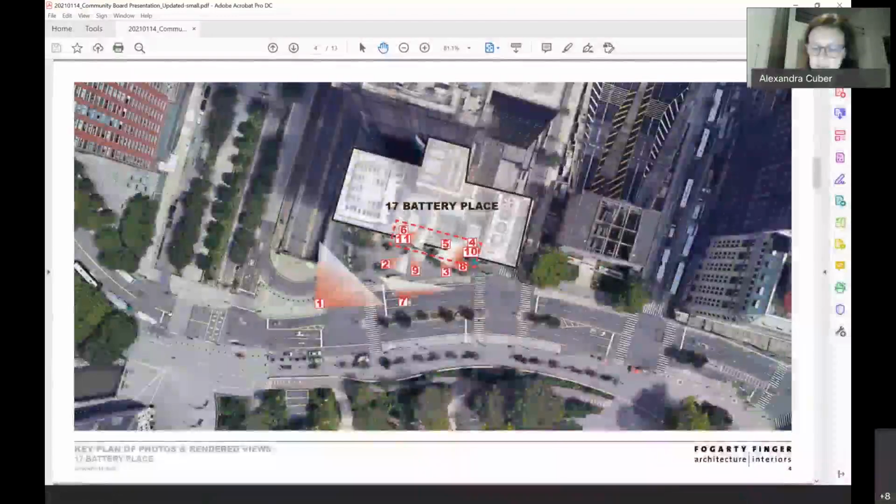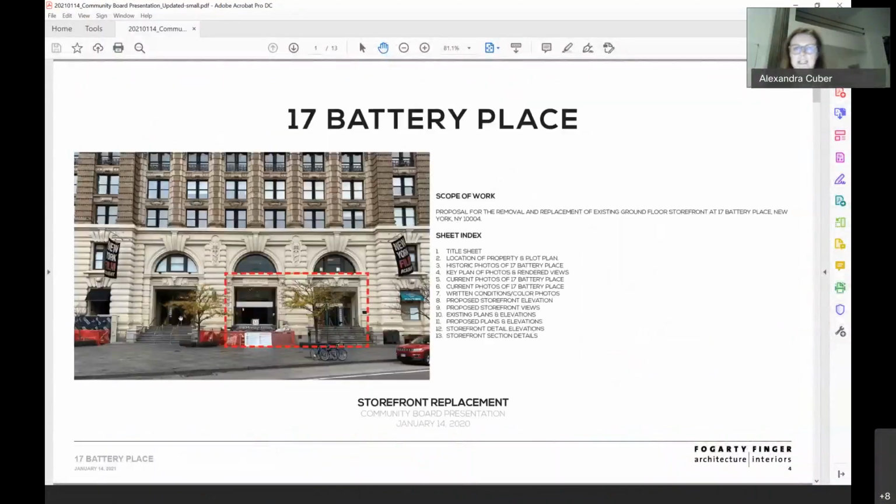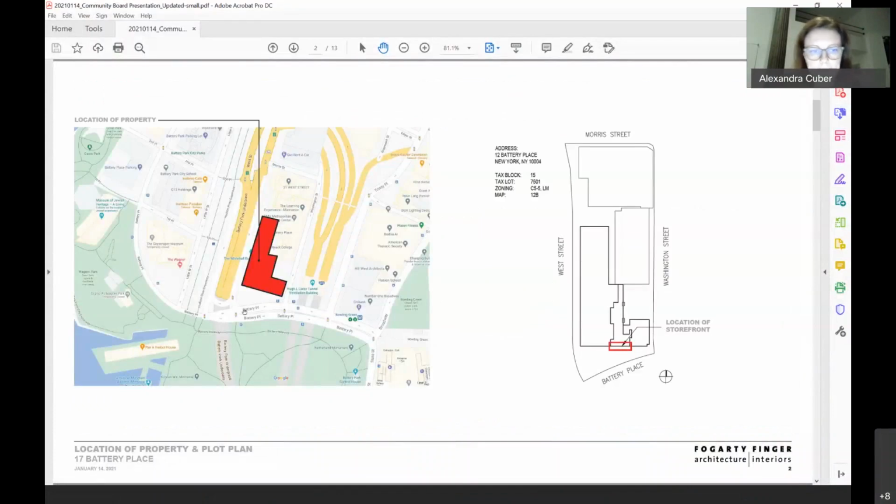I'm going to share the presentation for 17 Battery Place. One second. So as I mentioned before, I'm Alexandra Kuber. I'm a director at Vogelfinger. And I'm going to present to you a proposal for the removal and replacement of the existing ground floor storefront at 17 Battery Place. It's the Whitehall building down at Battery Park.